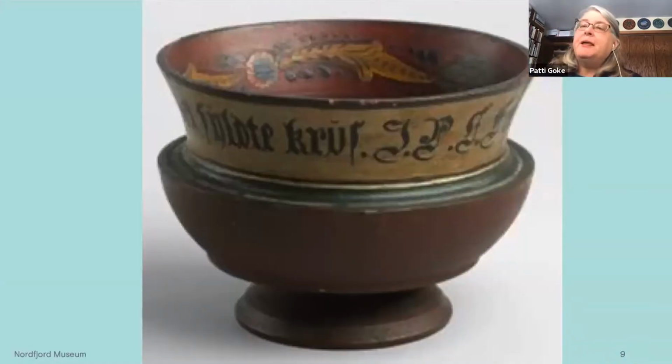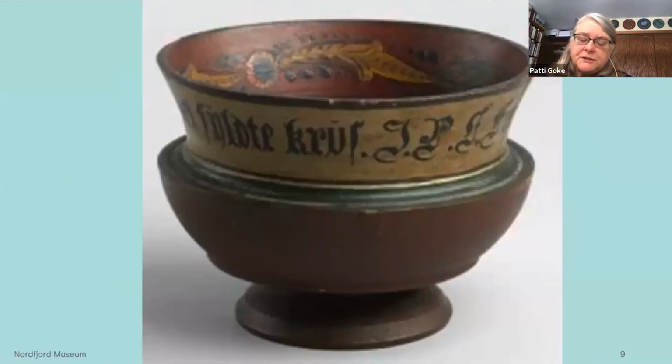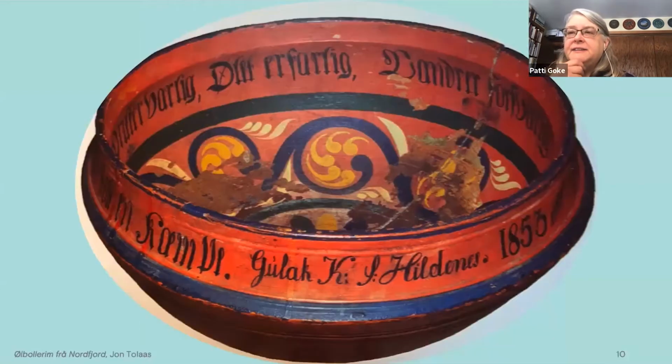So here is another. All of these bowls are either from the Nordfjord Museum from when I was there, and there are a few from the Vesterheim Museum also. Most of the bowls that are found, from research that has been done in the area, were made from roughly 1720 and died out about 1930. And the next slide is another style of the Nordfjord painting, and the height of the style of the painting, and it was most popular during the 1850s through the 1880s.